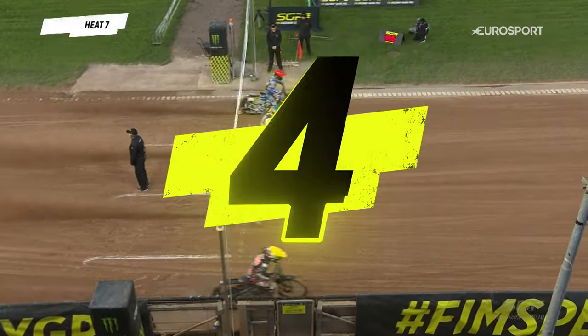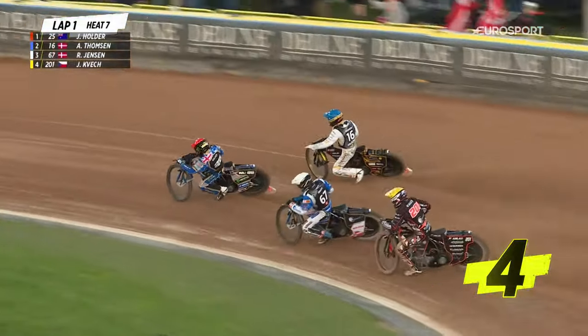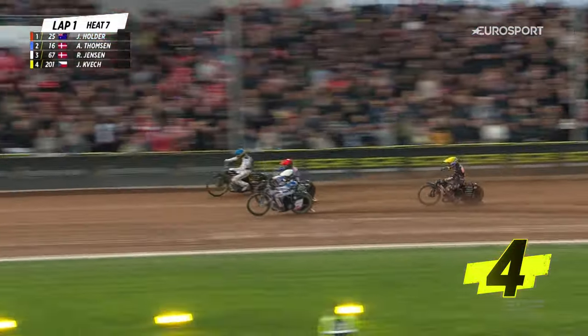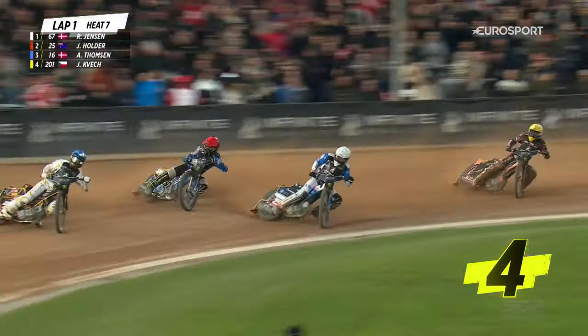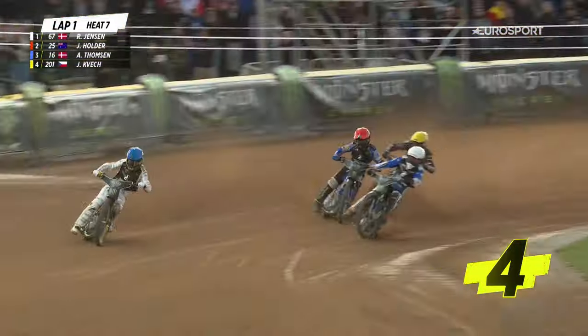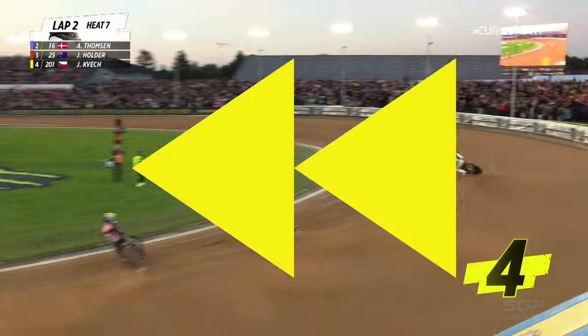Prix in white, and off the outside is Jan Kovec. They're into the first turn, and it's Jack Holder gets there. He's forced Anders Thompson wide. What a move there from Rasmus Jensen. But what a recovery from Anders Thompson. Where did he find that from? Jack Holder's now gone very wide in turns three and four. That's allowed Rasmus Jensen to come up the inside.